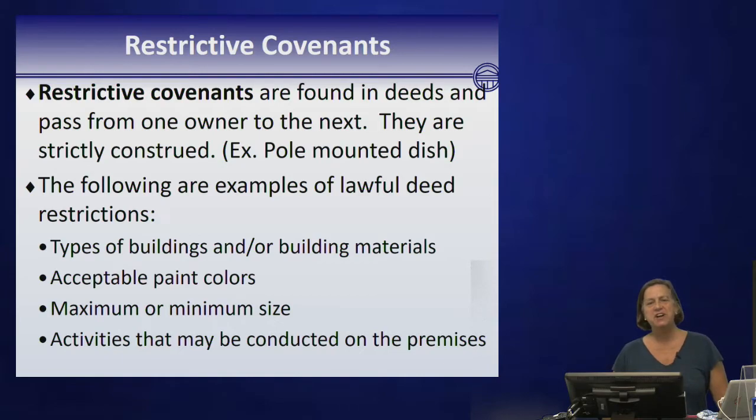All right, restrictive covenants are private restrictions on your use of property. They're found in deeds, and they pass from one owner to the next. Restrictive covenants are strictly construed.